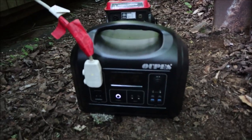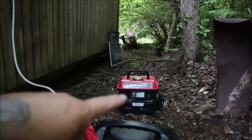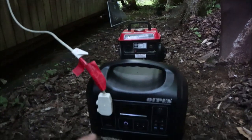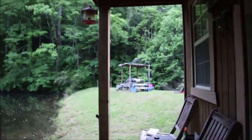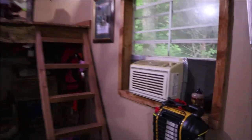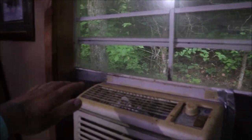That thing right there is running this old unit, which cools this little cabin down. That's typically what I use, just a small little two-cycle generator. But this thing makes no noise whatsoever. And it has this cabin down right now to like 68 degrees inside here. So it's super cold. I mean, it is cold in here, guys.